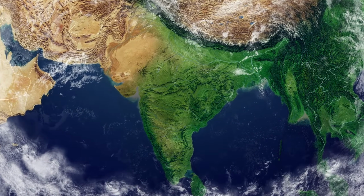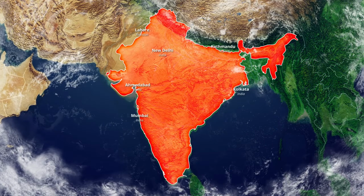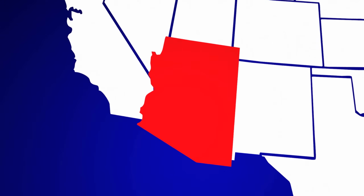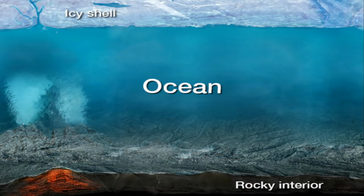Enceladus is significantly smaller than its larger counterpart. While Europa's diameter is about the same as the length of India from north to south, measuring at 3,100 kilometers or 1940 miles, Enceladus is only comparable in size to the state of Arizona, which is about 6 times smaller.